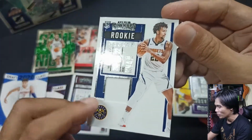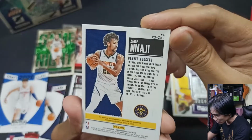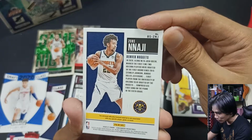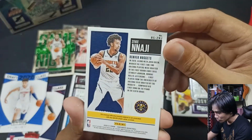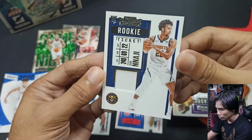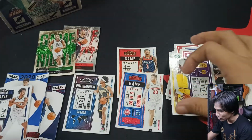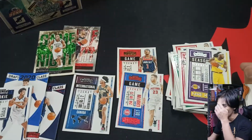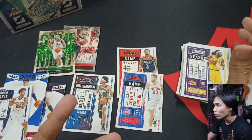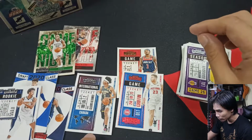I didn't really like the patch here. It's just like a normal cloth there. And this is just a normal cloth. It's not an official license material. I mean, it's an official license material, but it's not associated to a specific player, game, or an event. Okay, so at least we got a rookie patch here. I guess these are just the cards that we got also from my 2021 and 22 NBA Blaster Box of the Contenders. We got two rookie class and one rookie card of the mem card.